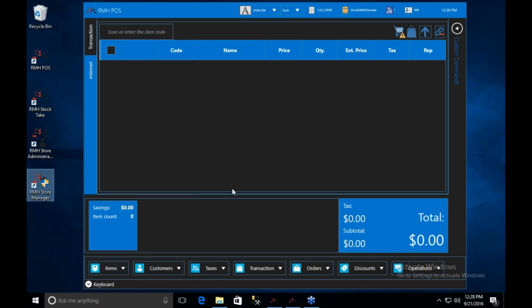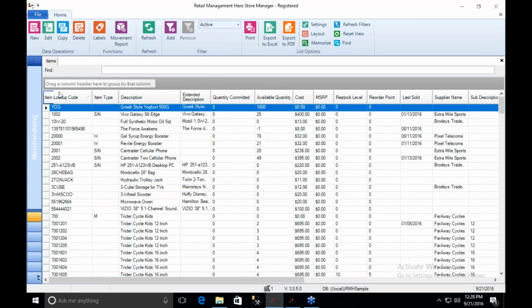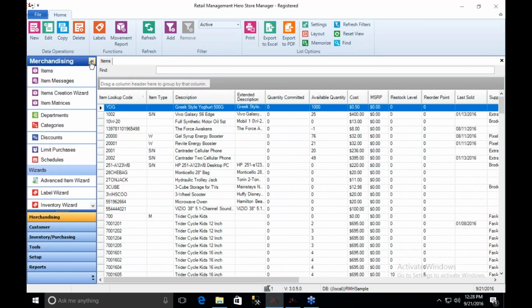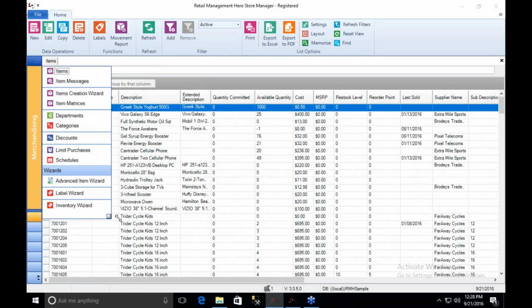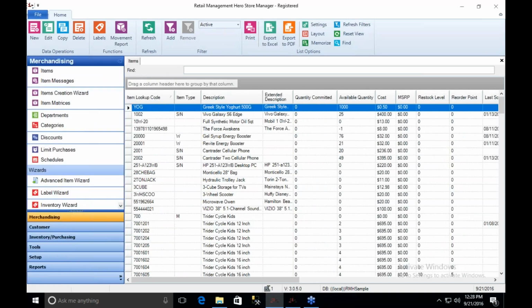I'm going to launch the manager side. Well, I'm going to say no to that because I already have it running down here. And so what we're looking at right now is the Store Operations Manager screen. It looks drastically different than what we were used to with the RMS product. And you'll notice that it's got sort of that Office Outlook feel to it. You've got menus along the left-hand side that can be hidden or expanded. You can have those menus fly out when you want them to, so that they're only there when you need them, or you can set it so that it's permanently out.